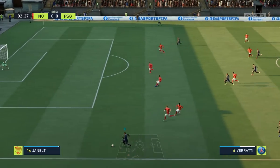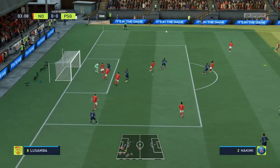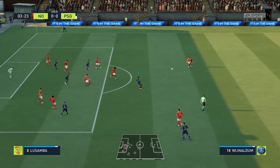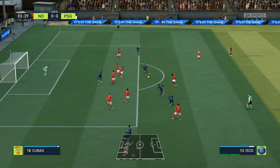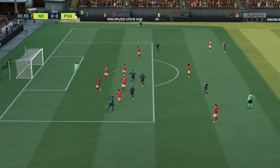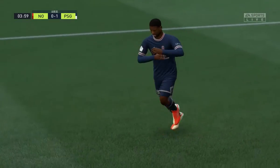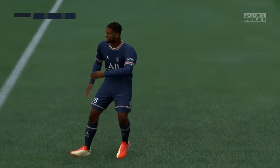Out on the wing. Possibilities inside the box. Making sure nothing untoward happened. Can he finish? Just made sure nothing came of that. Oh, that is a majestic goal! Volleyed home with precision and style. Superbly done.